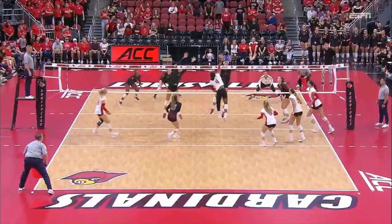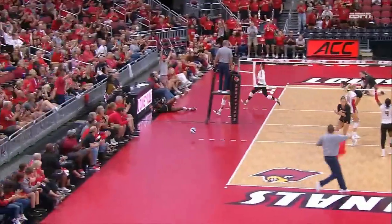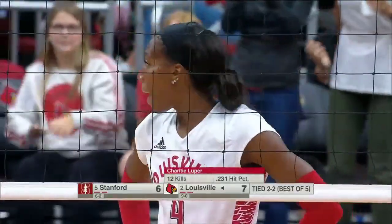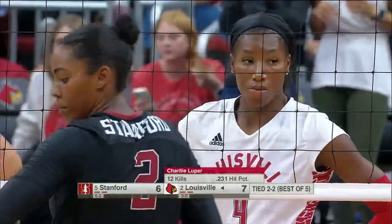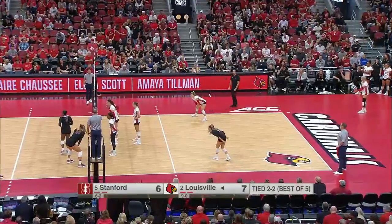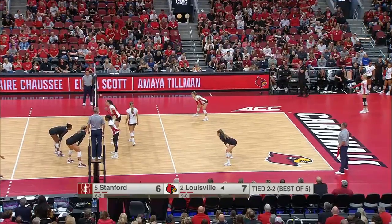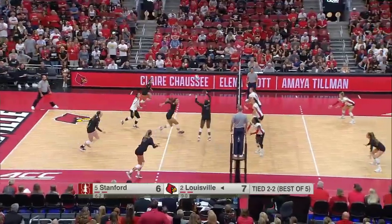And you see Looper is ready at all times. You want to think that she saw the hole in the block just to hit right down the middle. Just some firepower out of Charity Looper with 12 kills on the match. DeBeer now back at the line. This is where Cressy for Louisville has struggled because Vicini keeps her honest and you keep Rubin with that single block.